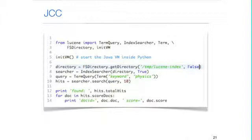Here you have an example. The difference from the previous Jython example is only in the import. Previously, we were importing from Java packages, but when we use PyLucene or JCC, we import from one master package. Another difference is the fifth line, where we create a Java virtual machine. So Java actually runs inside Python. Everything else remains the same and feels like Python. But we are actually working with Java objects as if they were Python objects.